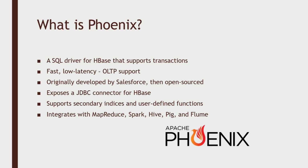Some cool things about Phoenix, it supports secondary indices on your HBase database, and it supports user-defined functions, so you can do some complex stuff potentially, and it has integration jar files that let you plug Phoenix into MapReduce, Spark, Hive, Pig, and Flume. Flume being something we haven't talked about quite yet, but it's a streaming data technology that's very popular.